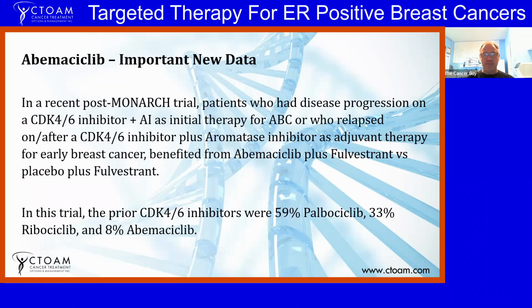In this trial, the prior CDK4/6 inhibitors were mostly palbociclib, as you can see. 59% of the patients had progressed on palbociclib, 33% had progressed on ribociclib, and 8% had actually progressed on abemaciclib. So this is an interesting thing, as they found that even if they progressed on abemaciclib, after they stopped taking it, re-challenge was potentially beneficial.